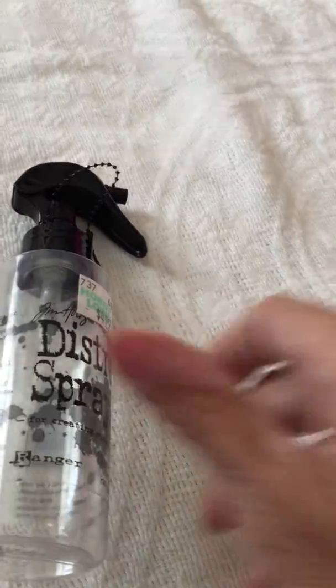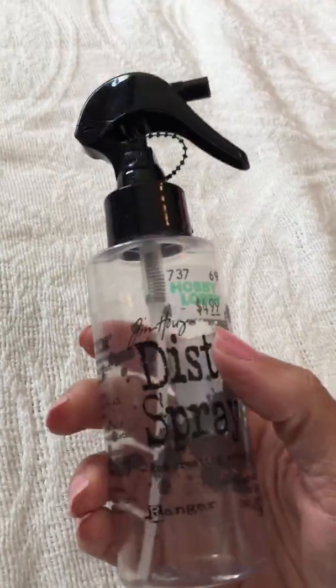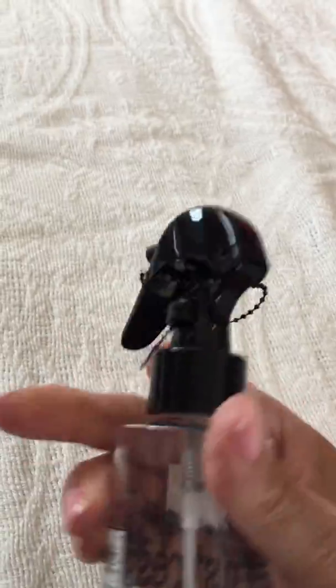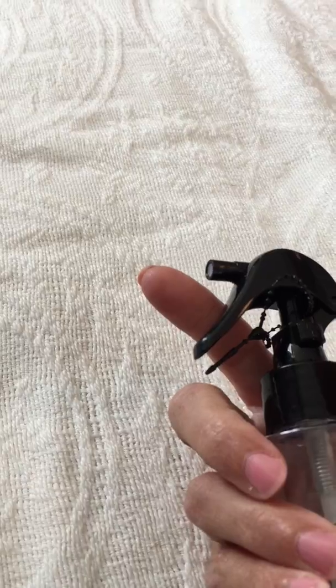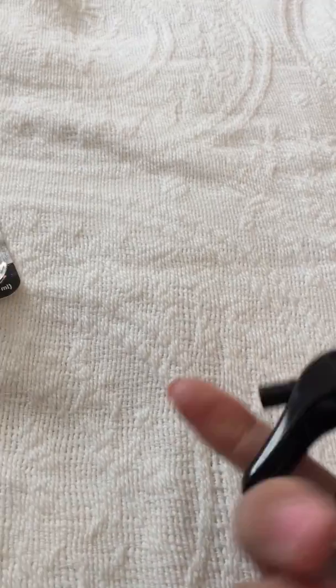But I have the little bitty sprayers that are about as big as your finger. But they make such a fine mist. And if I'm wanting to get into really playing with my Distress inks and really using their capacity to play with water, you know how they react. And there's all kinds of things you can do with a sprayer.